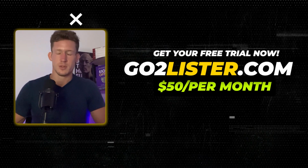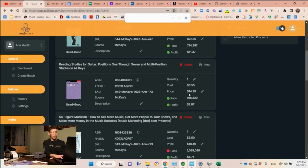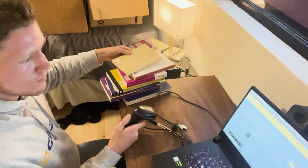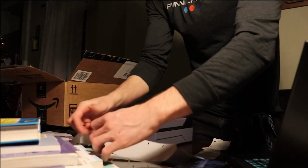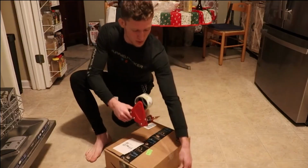Next, I recommend GoToList. This is $50 per month, but this allows you to quickly send shipments to Amazon, save time, and it makes selling on Amazon fun because the least fun part about selling on Amazon is taking the products, labeling them, stickering them, getting out the door. And this really optimizes your process and makes it a lot faster.